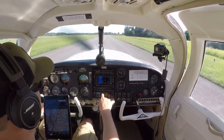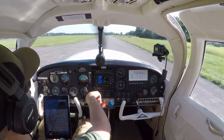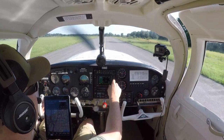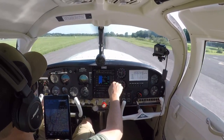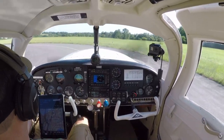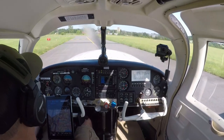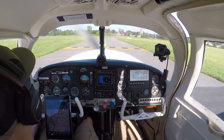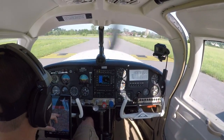Let's do a system check while we're rolling around here. What do we got going on? System test passed. Okay, that's all good. And I'm going to put direct in the GPS here, Columbia, Orange County. Okay, direct. It's great going direct. Okay, this is just a cross country, 52 miles away from Orange County. So 5,300 feet on this runway.